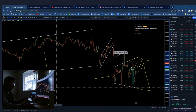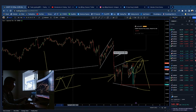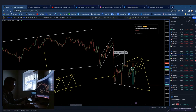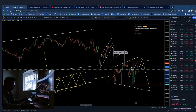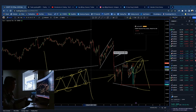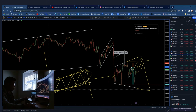Remember, all it needs for price to continue is at least, keyword is at least, two swing highs and two swing lows, correct? But sometimes price moves down and just makes another move up, making it three swing highs and three swing lows, and then continues. And sometimes price does that, moves down, and then makes another move up again before it continues, makes it four swing highs and four swing lows. So my point here is we're not 100% sure when this correction will finish.